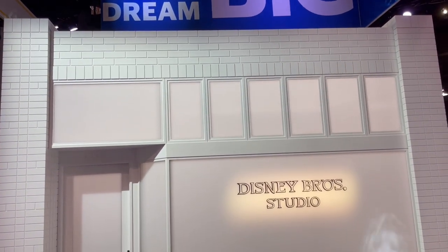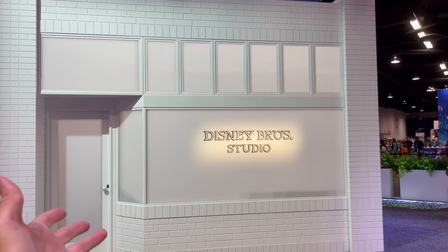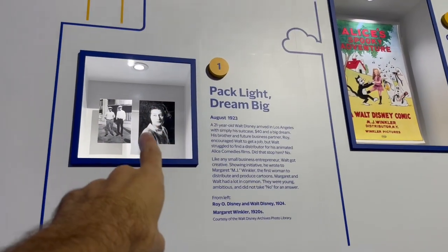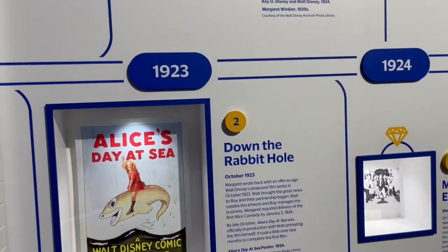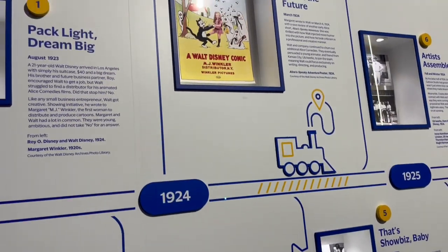Well, this is so neat. Look at this. This is a replica of the Disney Brothers studio where it all began. It's the actual address, 4649. This is the kind of stuff I like the best. They give you a little history of all the things he made at this studio. So it's going to start here. This is with the Alice Comedies, in 1923. And then on your way out, you get a little pin. Look at that. A suitcase and a dream, huh?